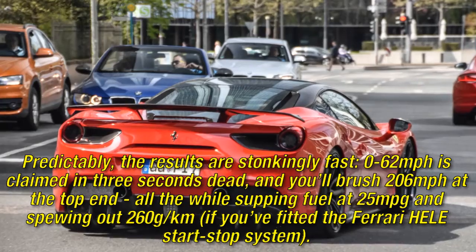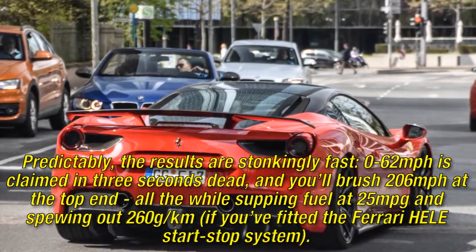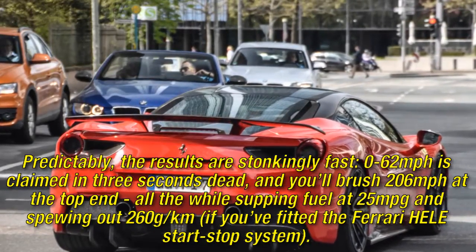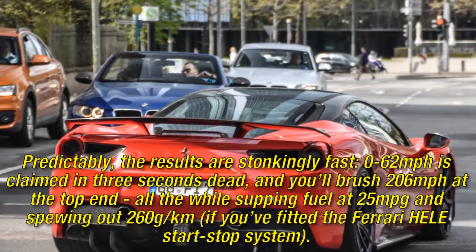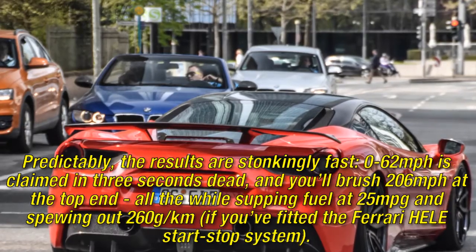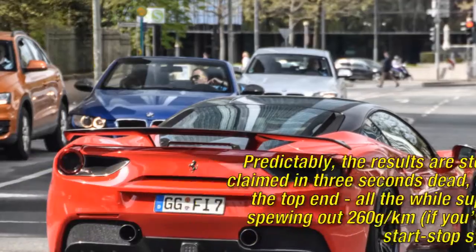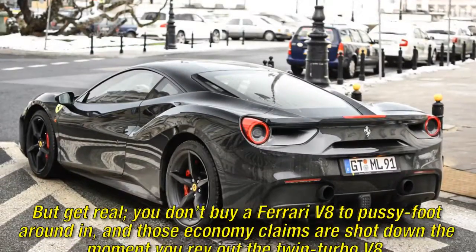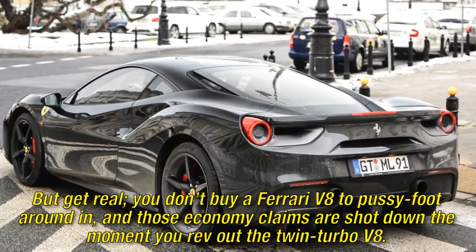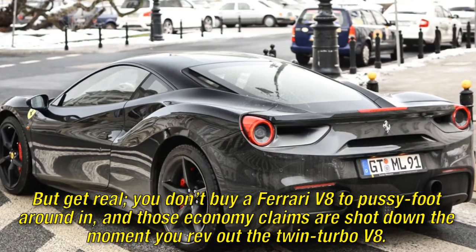Predictably, the results are stonkingly fast. 0 to 62 miles per hour is claimed in 3 seconds dead, and you brush 206 miles per hour at the top end, all the while supping fuel at 25 miles per gallon and spewing out 260 grams/km, if you've fitted the Ferrari start-stop system. But get real, you don't buy a Ferrari V8 to pussyfoot around in, and those economy claims are shot down the moment you rev out the twin-turbo V8.